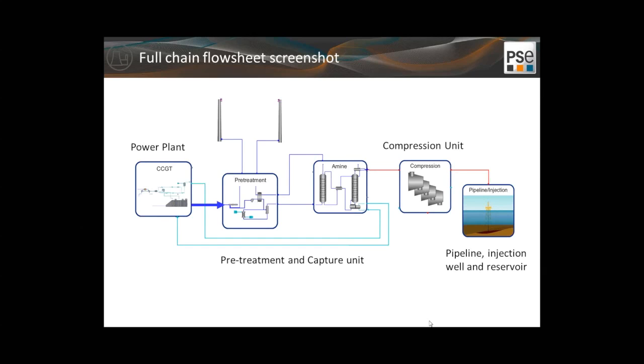Otherwise, it is cooled and passed to the capture unit to reduce CO2 emissions. The treated flue gas returns to the pretreatment unit where it is heated up before it is sent to the other stack. Steam from the power plant HRSG is delivered to the capture unit's reboiler via this stream connection. The second aqua-colored line is for the condensate return back to the CCGT steam cycle.